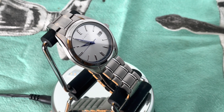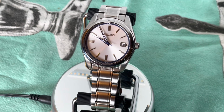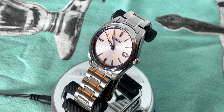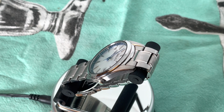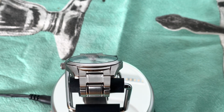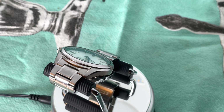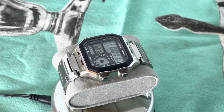This one here is the Seiko SUR457. Still one of my favorites. I've had this one for quite a while now. This one actually was on last year's State of the Collection. It is slim, dressy, sporty, quartzy, nice understated dial. Still one of my favorites.